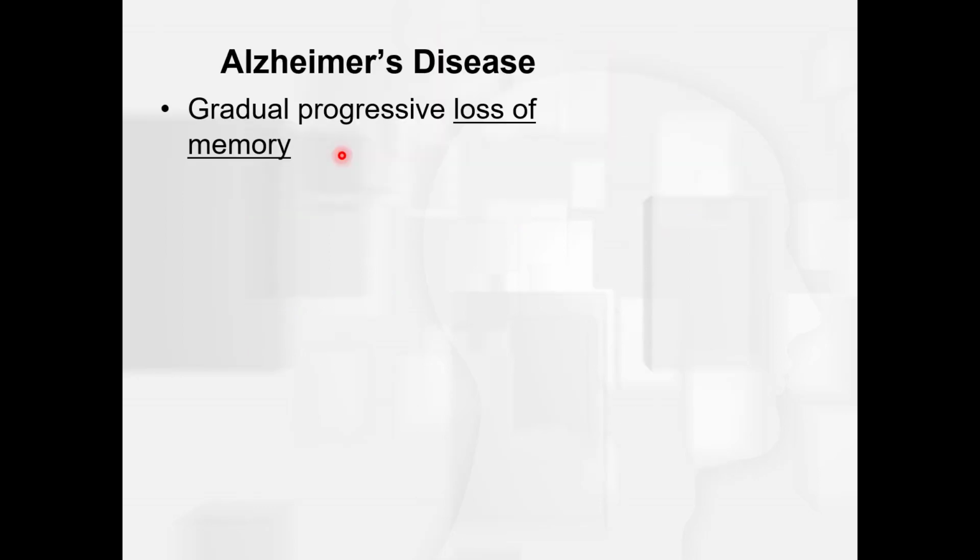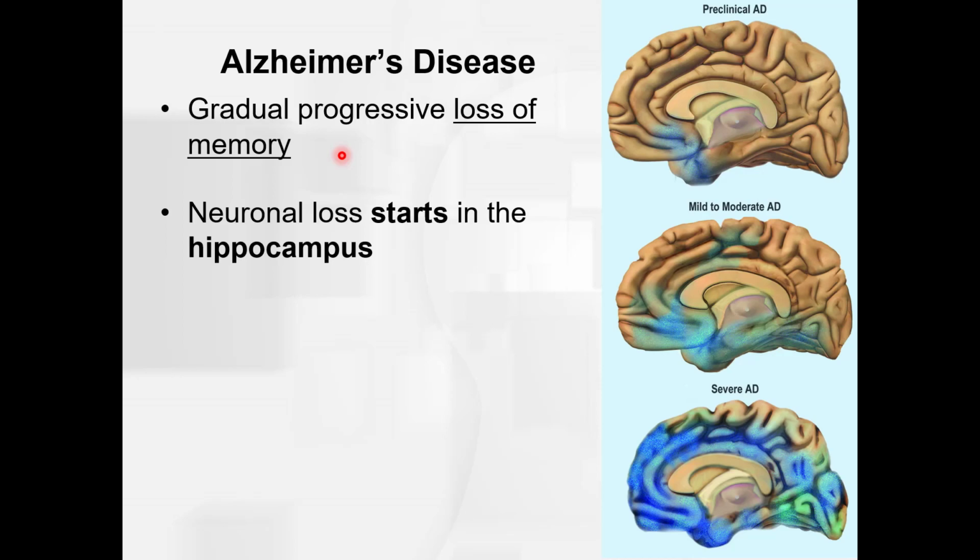Alzheimer's disease begins with a gradual progressive loss of memory. It affects 5% of people aged 65 to 74, but 50% of people over the age of 85, just to give you a little idea how exponential that growth is. It also commonly occurs in middle-aged people with Down syndrome. Neuronal loss starts in the hippocampus, but as you can see here, this is someone preclinical. This means before symptoms. There's damage to the brain before any symptoms actually occur.